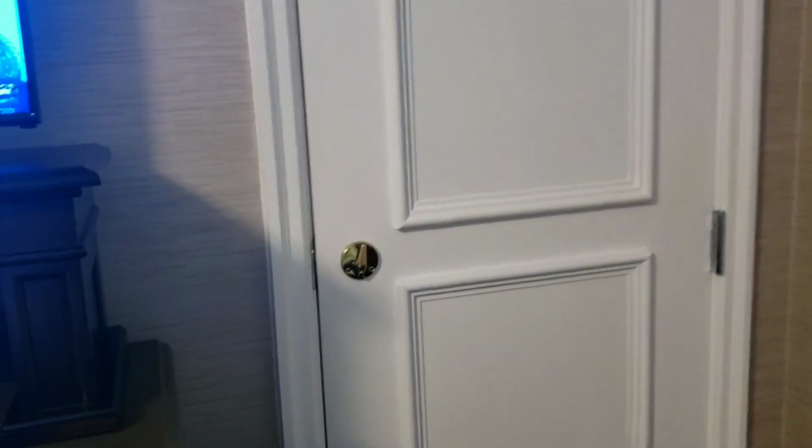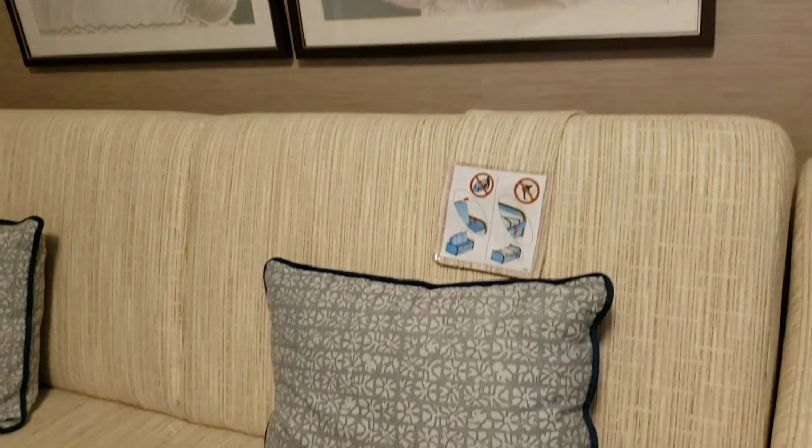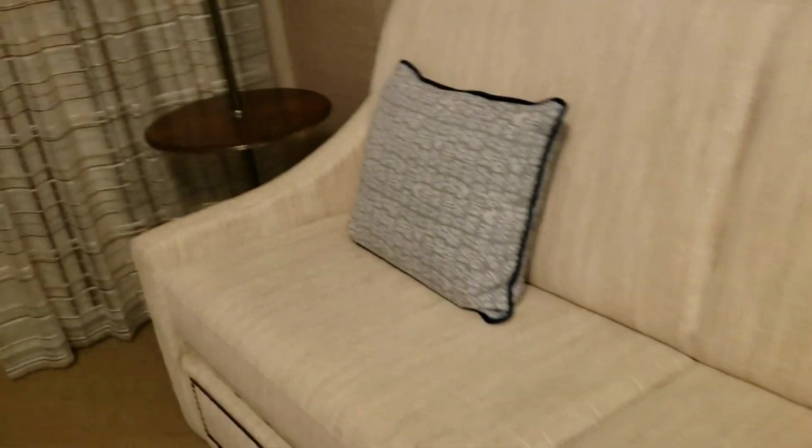And it is a connecting room. And we did see people go in there. So hopefully we're not too loud for them, and they're not too loud for us. Pretty seashell decor. But I'm really excited about this. I'm gonna go out here one more time.